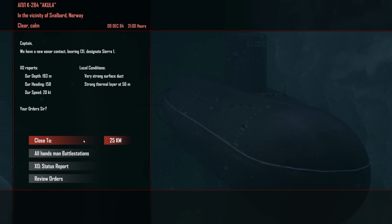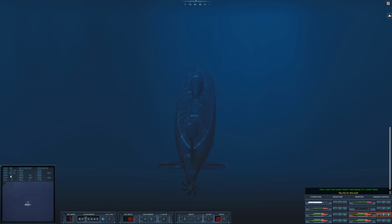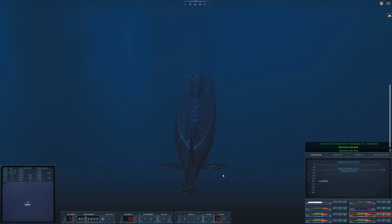There's quite a few NATO units operating in the area that we may have to fight our way through. Anyway, enough rambling. Let's close to 25 kilometers and see what these guys are. We're going to have to immediately rig for ultra quiet because we're hauling ass at 20 knots. There we go. Bearing 131 degrees, contact has faded. Once we're down, okay, we're at 14 knots. Deploy the towed array. What's our depth? We are pretty deep, well below the layer. We'll hang out here for the time being and do some listening. See what we can pick up.